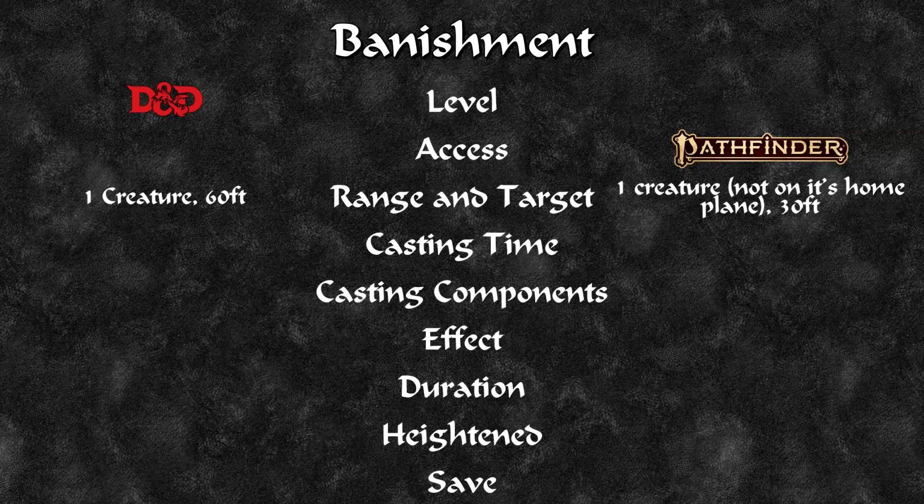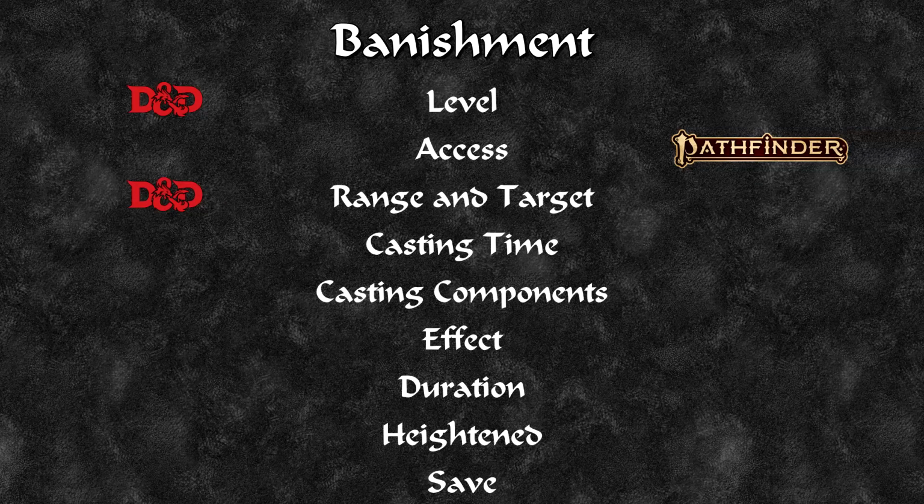Pathfinder, it only targets one creature that is not on its home plane for 30 feet. So if you're trying to banish a bandit lord and you're on the prime material plane, no luck there. It can only target creatures that aren't on its home plane, and it has a range of 30 feet. Clear win for D&D here.